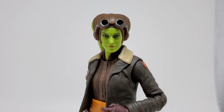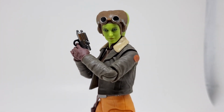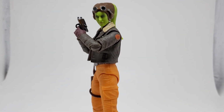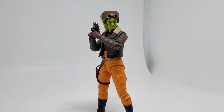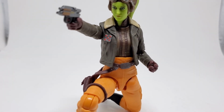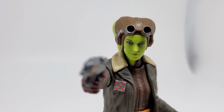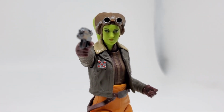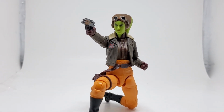The Rebels Hera is fantastic, but this one just adds in that improved live-action likeness. It's a perfect representation of how she looked in the show. It could even stand in for a Star Wars Squadrons Hera, which, as plenty of people have told me, I have yet to do a wishlist for, and I will go back and do a wishlist for Squadrons. This figure is absolutely great. I adore all the little details on the jacket. I love her little blaster pistol. I just think it's a great figure.